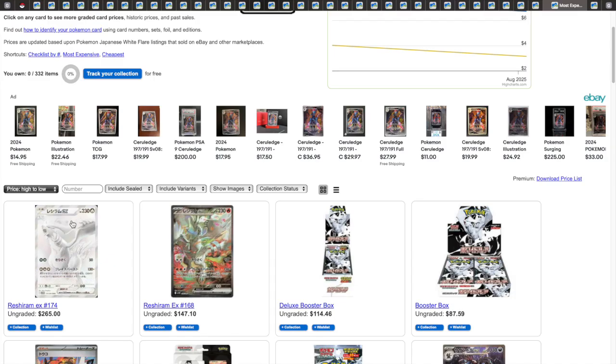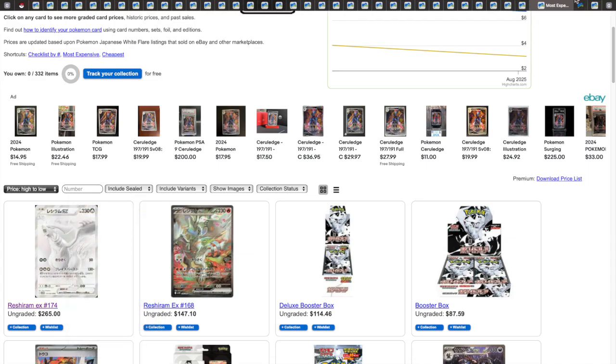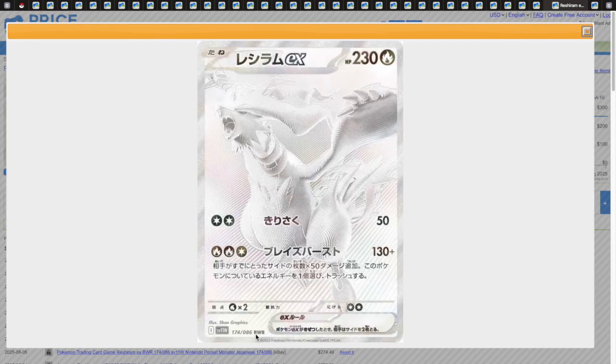And the top chase from this is the Reshiram. This is a new rarity that Pokemon brought. I think it's called WBR. Let's just check it out quickly. Yeah, it's called BWR, and this was one of the best chase cards from this set, and quite frankly it is very new, very unique. I've not seen any rarities like this or cards like this, so this was amazing.